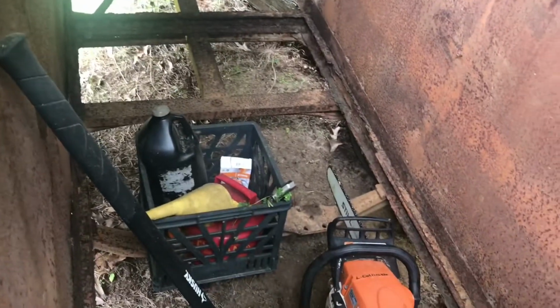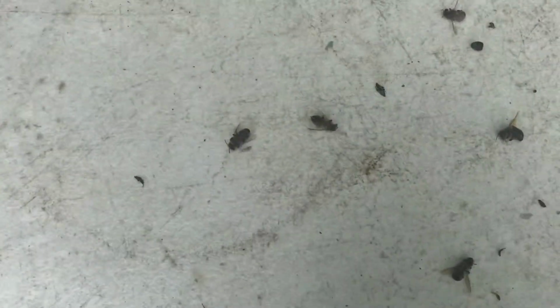If y'all just watched my last video, I showed you a quick little tidbit on how to fix your chain tensioner on your chainsaw. And this is what I found. I'm gonna have to turn the camera around to show y'all. Now this is the back of my horse trailer, the one that I'm fixing up. I got my chainsaw and stuff in there, and I had a table. If you look down here closely, you'll see some little bitty bees all over it.